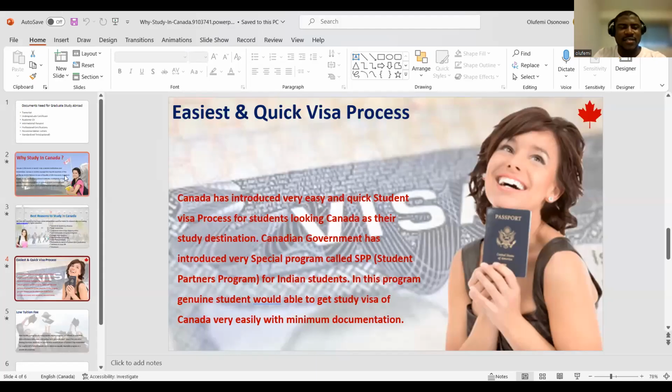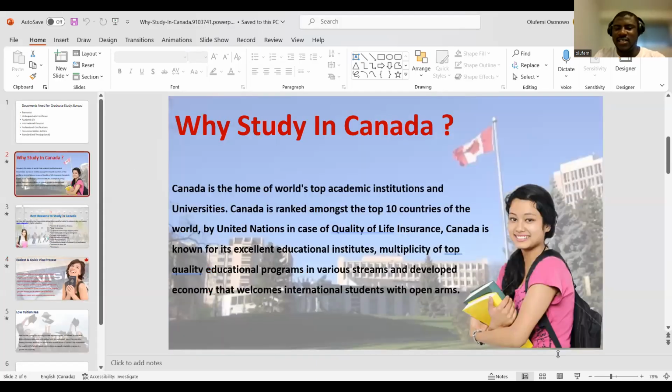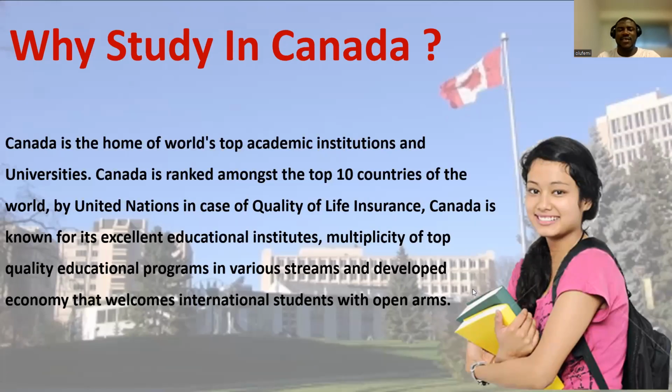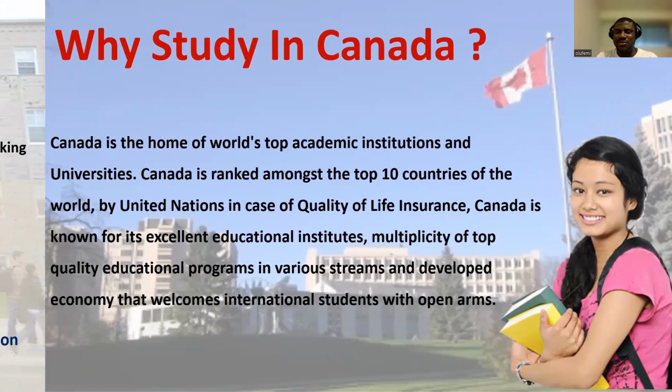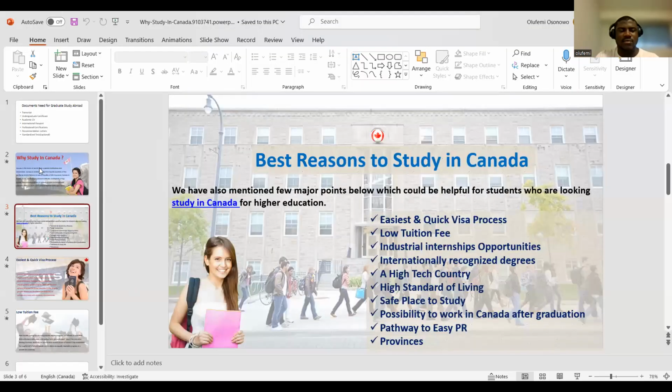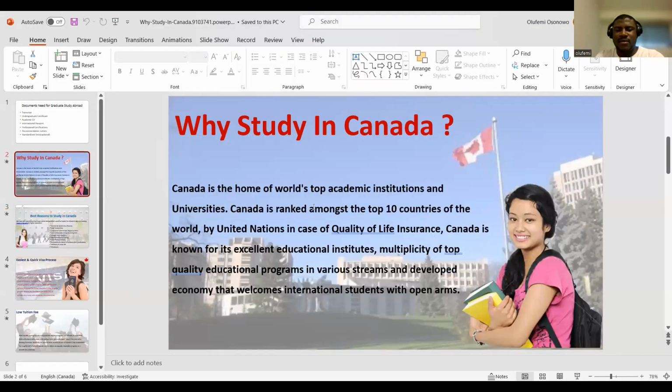It is very important to know the kind of country that you are going to. Like I wrote here, Canada is the home for the world's top academic institutions. So Canada is home to the world's top academic institutions and universities.